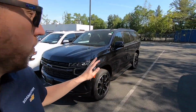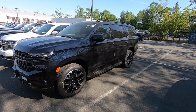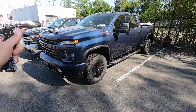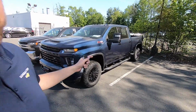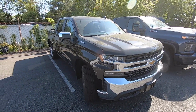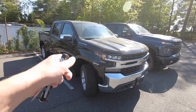We also have a nice Tahoe RST here, but don't get your hopes up because this also is a sold vehicle. In my last video, I mentioned that this 2500 I had sold. Well, the gentleman that left a deposit before it arrived actually canceled when it got here. He found something else up by him while he was waiting for this to show up. But don't you worry, because it's sold. I sold it to somebody else the next day. One of the other salespeople sold this Silverado yesterday. This is the one I've been talking about that we've had for like 2 or 3 weeks with the 2.7 liter turbo. This is now sold.